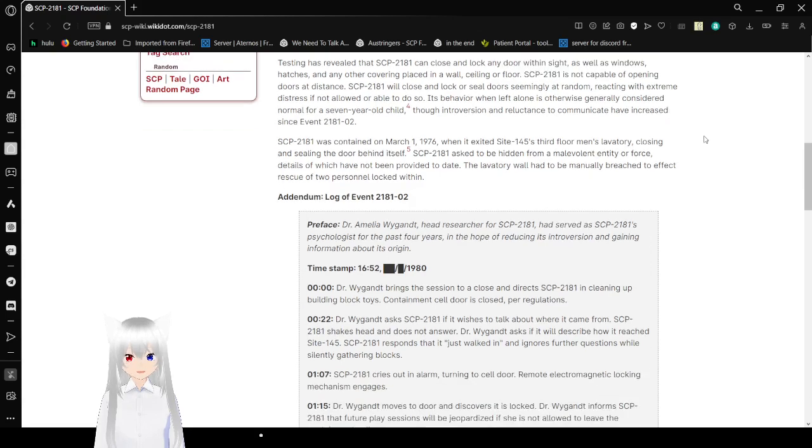Testing has revealed that SCP-2181 can close and lock any door within sight, as well as windows, hatches, and any other covering placed in a wall, ceiling, or floor. SCP-2181 is not capable of opening doors at a distance. SCP-2181 will choose and lock or seal doors seemingly at random, reacting with extreme distress if not allowed out or able to do so.